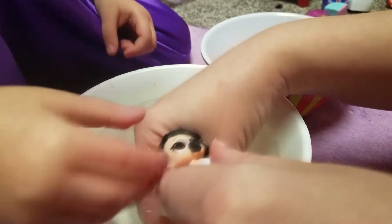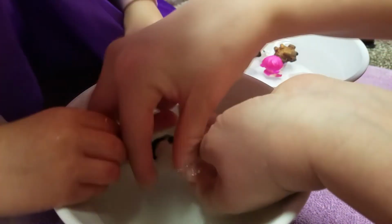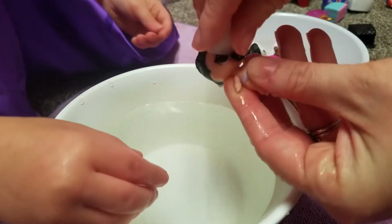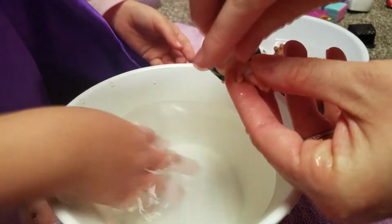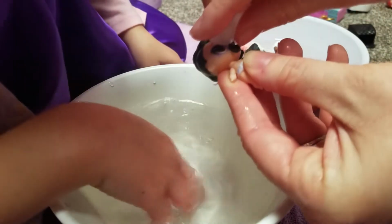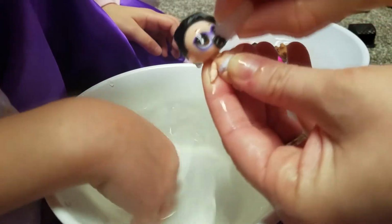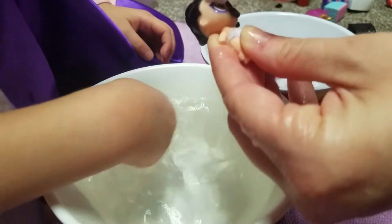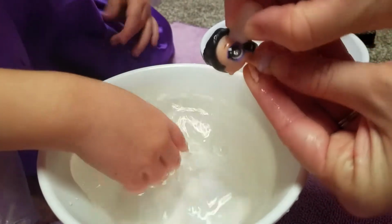Whoa. She's a superhero. Let's see if we can get it so they can see, too. Leave it on her face for just a minute. Oh, she's getting a mask. She is a superhero. Look at that. Kind of maybe glasses, but we'll call it a superhero mask. Check that out. That is so cool.